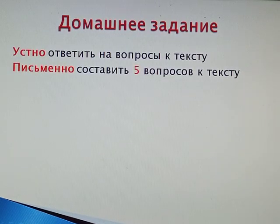Now your homework. You are to answer the questions to the text and you are to make up 5 questions to the text. You are to write 5 questions. It means you are to show 5 types of the questions.